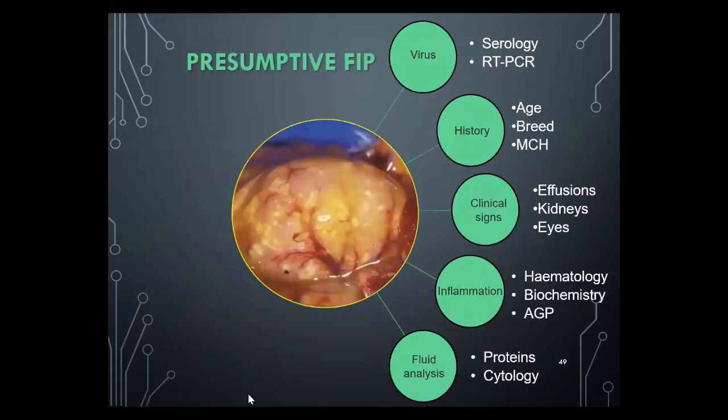Now, in diagnosing FIP, the only real way of diagnosing it is to take a biopsy of the kidney and to look at that under a microscope. The problem is, of course, that cats are often very sick, and this is a very invasive thing to do to a cat. To take kidney biopsies and so forth is a nasty thing to do to a cat. So we now talk about the diagnosis of FIP being presumptive, which is based on us demonstrating that there is a virus, there are compatible history and clinical signs, there's compatible inflammation, and that there's often, if there's any fluid, the right sort of cytology. And we put all of these together and we say this is a presumptive FIP.